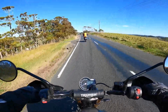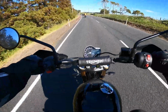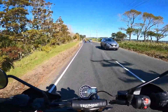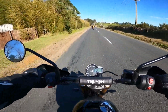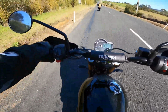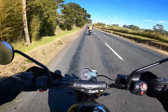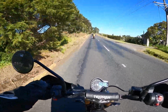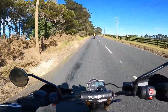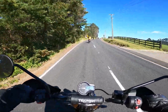Ergonomics are good for me. As a reminder, I'm 6'2" and about 112, 113 kilos. So, you know, cuddly. But yeah, I feel good. Good geometry, nice seat, good bars. Feels like a good layout. Feels like I could just sit on this all day and potter.